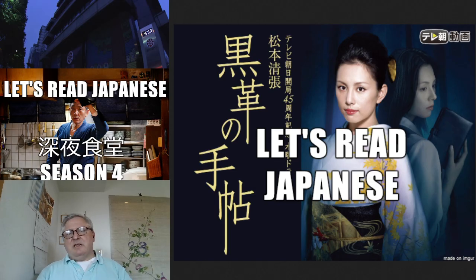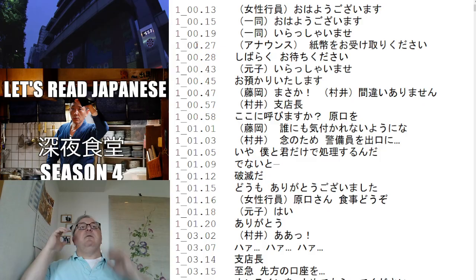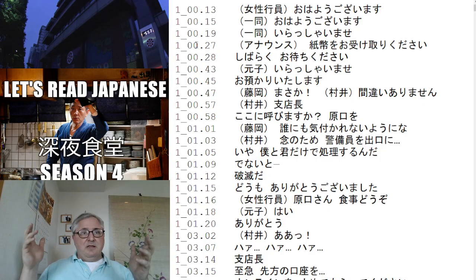All right, now this is a Let's Read Japanese. How does this work? Well, first thing we got to do is read the Japanese. So off to the side over here is the text that I'll be reading. Normally these are subtitle rips from TV shows that I put into a page format, and I read along with that. Now, as I'm reading, up above is going to be the audio that I'll be reading along to. So as I'm reading the text, the audio plays, and I read along.